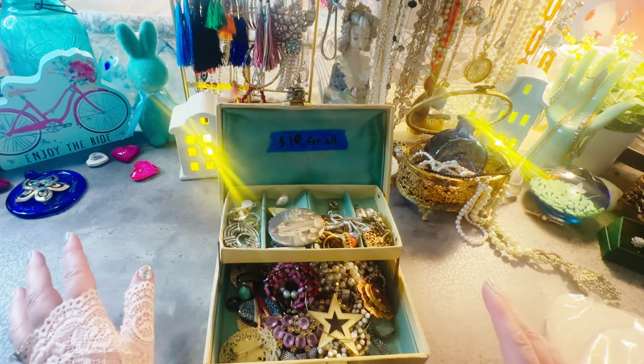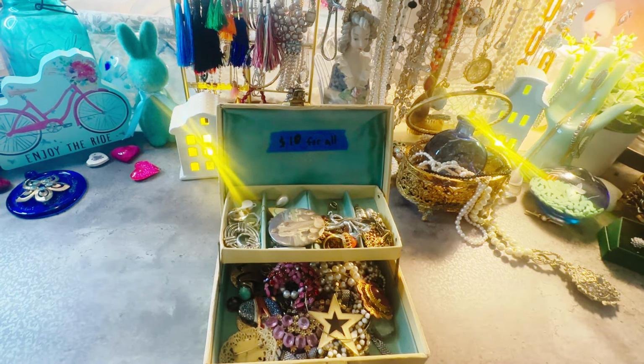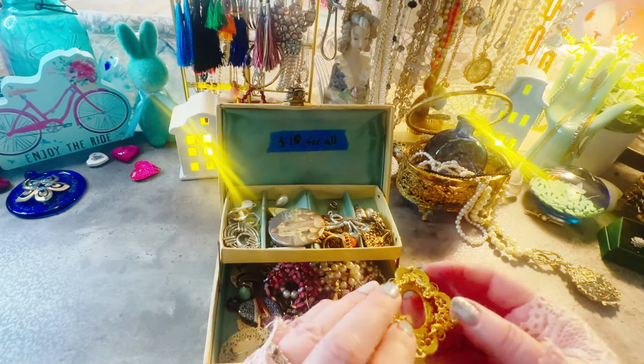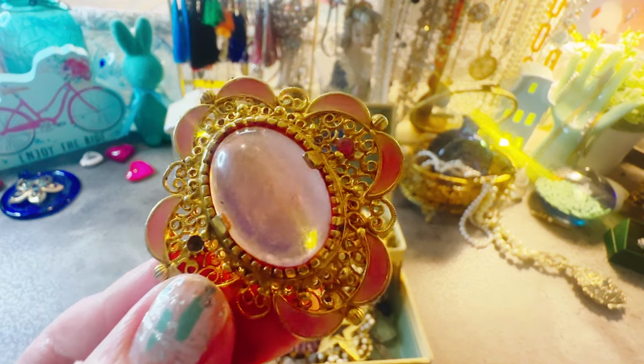I have no idea what's in here. I seen this for $10. I literally swiped it. It was right in the aisleway of a flea market. Let's see what they have. I mean, I figured I couldn't go wrong. It looks like some of this stuff needs to be repaired a little bit.